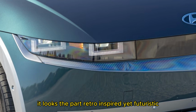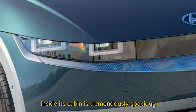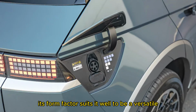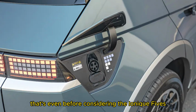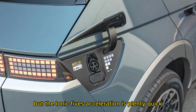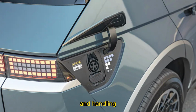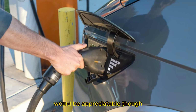It looks the part, retro-inspired yet futuristic. Inside, its cabin is tremendously spacious while integrating clever feature and functionality details. Its form factor suits it well to be a versatile everyday crossover. That's even before considering the Ioniq 5's driving manners and electric powertrain capabilities. The Model Y is sportier, but the Ioniq 5's acceleration is plenty quick, and its chassis strikes a nice balance between comfort and handling. Skewing even slightly further toward plushness would be appreciable, though.